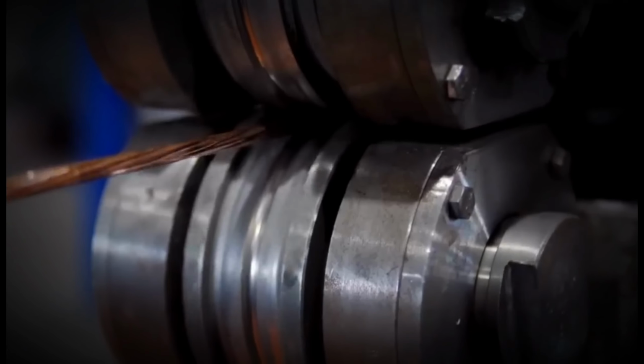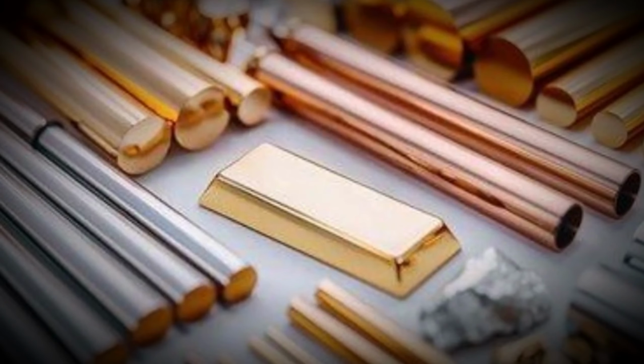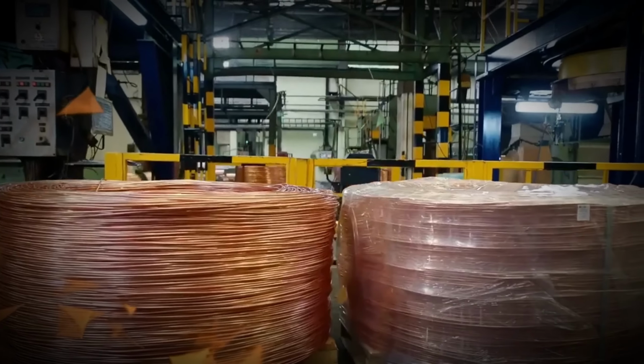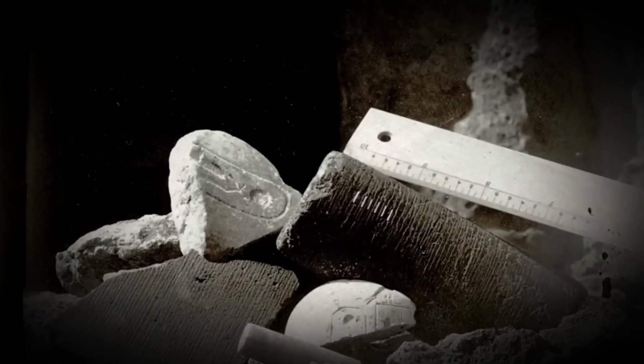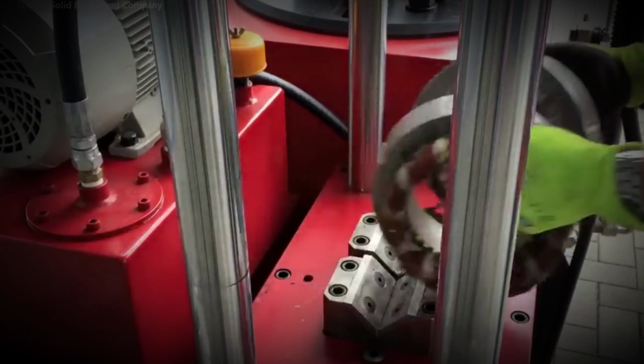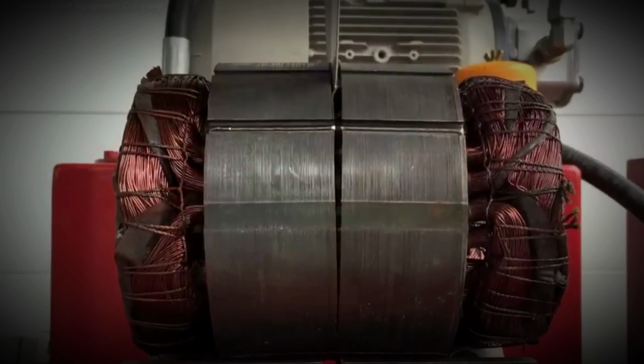Next comes mechanical cleaning. Massive shredders slice cables into fragments just a few inches long. Then, using the difference in density between copper and plastic, separators do their work. Vibrating tables and air currents strip away insulation and rubber, leaving behind relatively clean copper pieces. But the real transformation hasn't even begun.